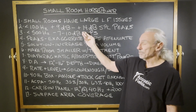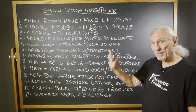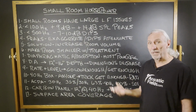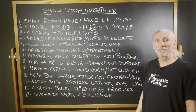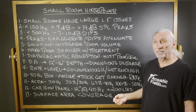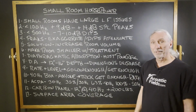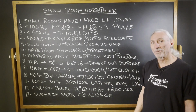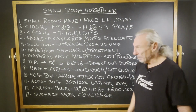The low frequency energy below 100 is a problem. Then we also have the other problem of the dips, the reaction to the peak. So the peaks exaggerate and the dips attenuate. So you're going to get too much of something below 100, and then maybe above 100 to 500, you're not going to get anything in that particular octave band. So you have to be very, very careful here and be aware of it.